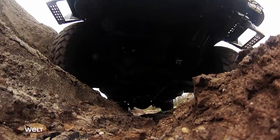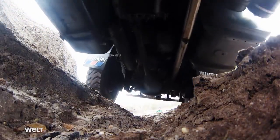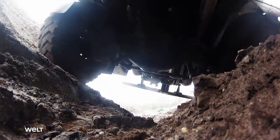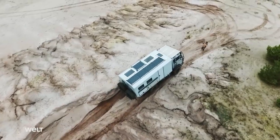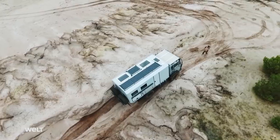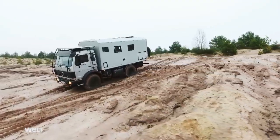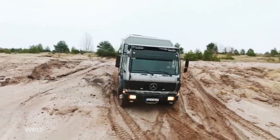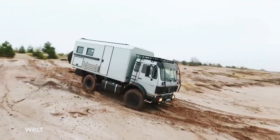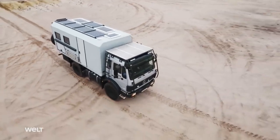The all-wheel drive motorhome and its 30-year-old engine refuse to be dominated. 280 horsepower slowly ease the 7.5 tons through the sand. After 5 minutes, the canyon has been crossed. Level 2 has been mastered. I can't say that I was particularly nervous. If you've never experienced it before, sitting in the cab feels just like being in a big car. A car that is driving off-road.